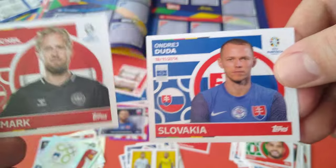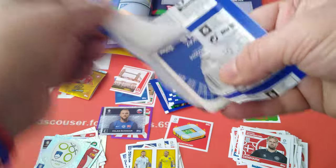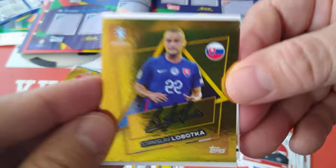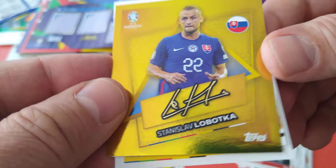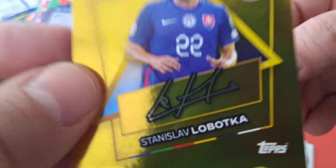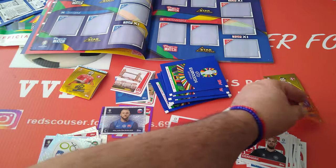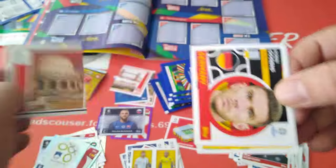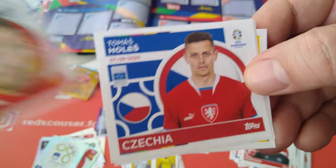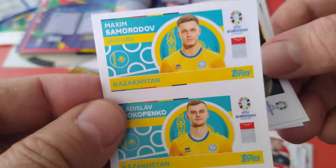Duda and Schmeichel, Slovakia, Denmark. Oh, boom! Another one. Guys, we just pulled another gold Lobotka printed autograph, Slovakia, to go along with the Hojbjerg down here. Hot hands, baby. Monument for Albania. Nice one. Gossens, Germany. Holeš, Czechia. Borča, Romania. And this is Kazakhstan.